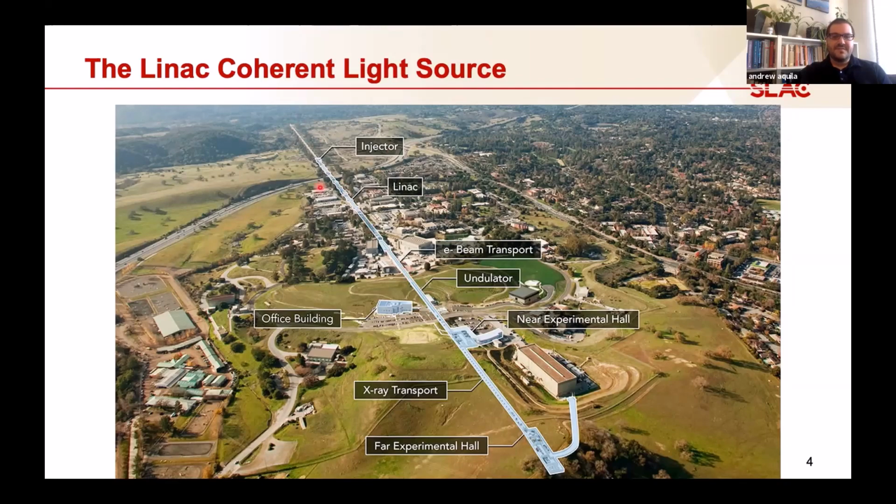For reference, this is a freeway that goes over. This is 280, so if you're ever going from San Francisco to San Jose, you'll pass right over the Linac. It's probably running while you're driving over it. We currently have 2 experimental halls. These are dug under a hill. One is the near hall, usually used for the soft X-ray experiments, and one is the far hall, usually used for the hard X-ray experiments and to get the ultra small focus. Our office building is located here.